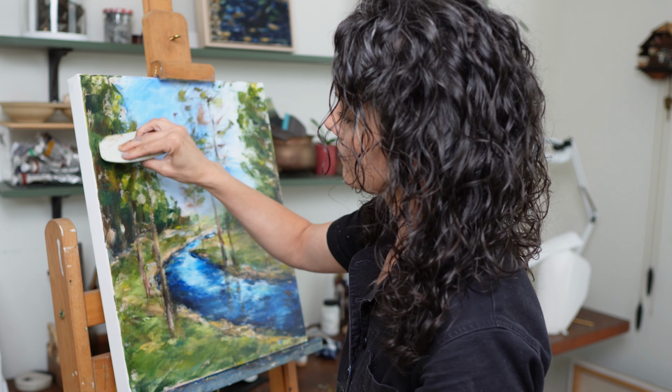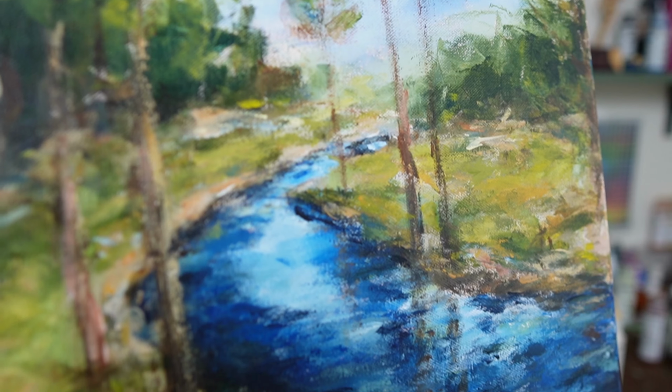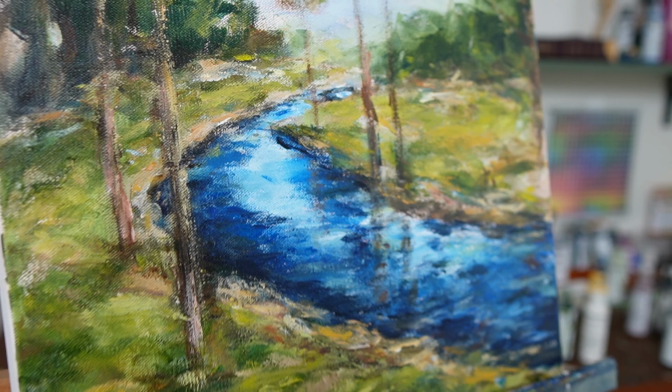Today's painting is inspired by Yellowstone National Park. My husband took a trip out there a few years back and took a beautiful picture, and I just wanted to capture that on canvas.